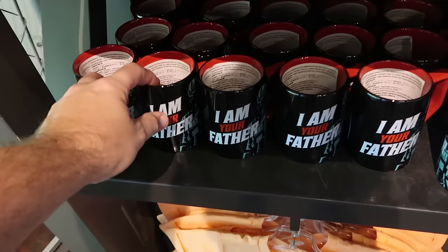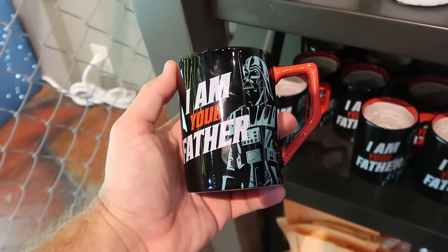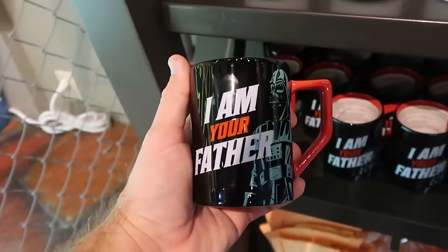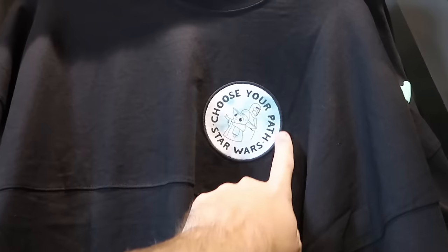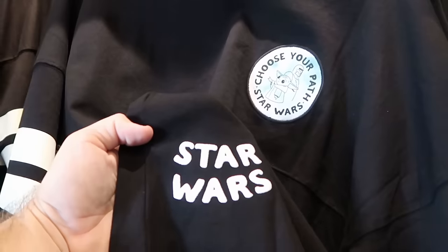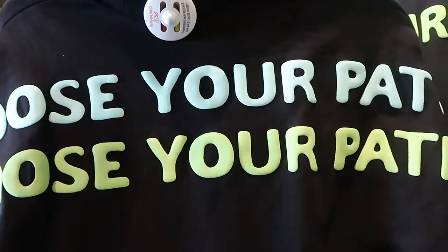Then underneath there is a cool coffee mug with Darth Vader. It says, I'm your father. The handle is an awesome shape. These are $16.99. And right next door is a really fun spirit jersey. It has some pinstriping on the sleeves and a patch that says Choose Your Path Star Wars with Mando and Grogu. It has your raised lettering here for Star Wars on the bottom. And then the backside in two different colors, it says Choose Your Path.